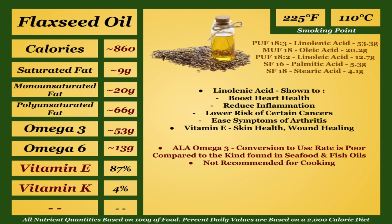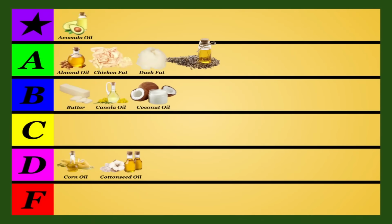But overall, flaxseed oil is one of those oils that simply doesn't really seem to do anything wrong, and one that you can freely use regularly without much worry. Thus, I'm going to put it in the A tier.